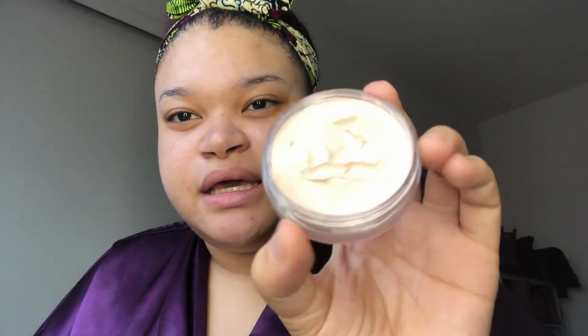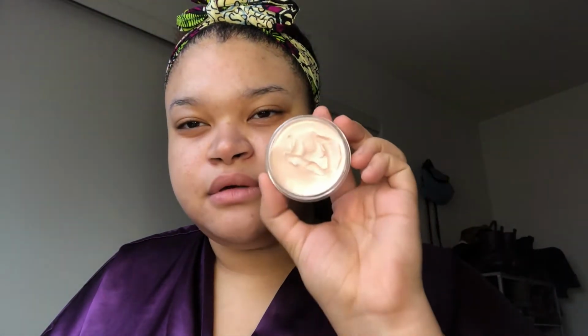So I've been doing a lot of new things, you know, for the new year and everything. So right now I'm going to start with E.L.F.'s Poreless Putty Primer. And as you can see, come on, there you go. As you can see, I've been digging real into her. She nice. She feels so good on my skin. And yes, I just use a finger.